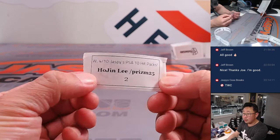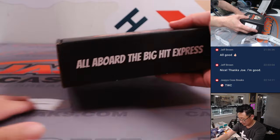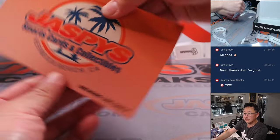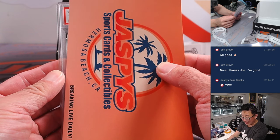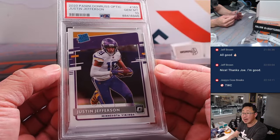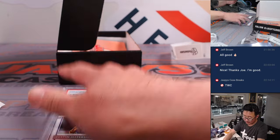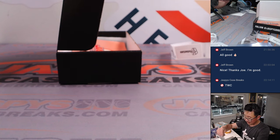All right, next up is Hojin with box 2. How about a PSA? I love that these are all PSA 10. How about a PSA 10 Justin Jefferson from 2020 Panini Donruss Optic, rated rookie Justin Jefferson. That's always nice. There you go, Hojin. Thank you very much for getting in on it.